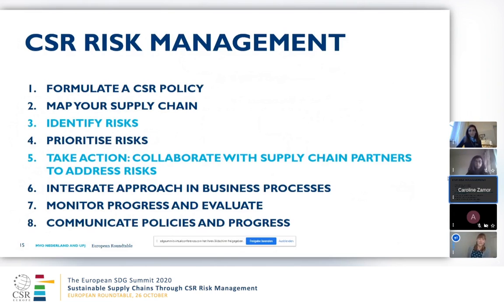Step 3 is identifying risks, and then you can use the CSR risk check, which I'm going to explain later or after this. The CSR risk check is a tool you can use to see what the potential risks are in a country for a specific sector. That doesn't mean that it is an actual risk for your business activity. It could be that you make use of a lot of certification, or you have a really good relationship with your suppliers, and you know what is happening in a specific area, and you already act upon that. So maybe that's not a risk for you.